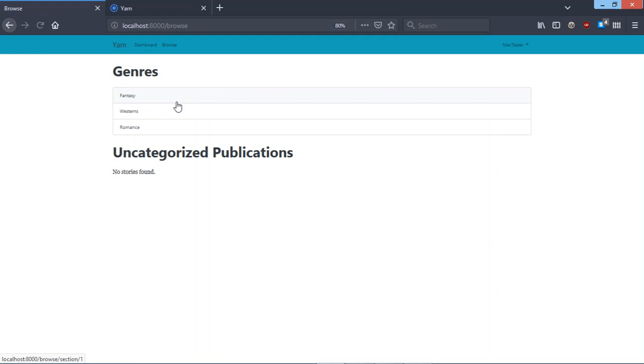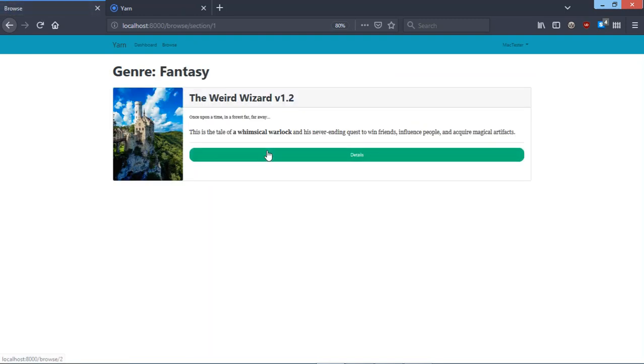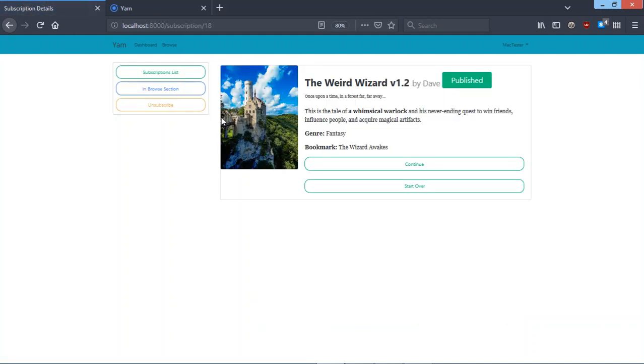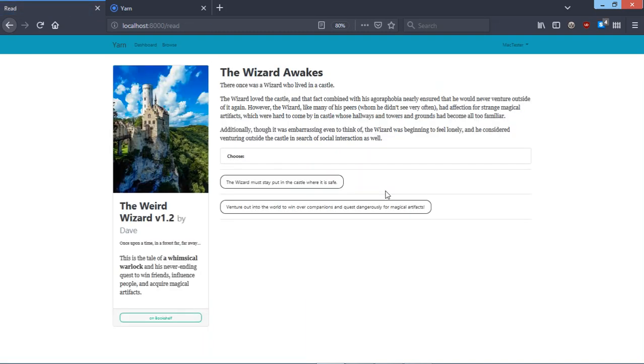Okay, so this new user goes to the browse section and he wants to read about the weird wizard. So he's going to add it to his bookshelf. Alright, and this is the story on his bookshelf. So he's going to start reading, and this is the reading workflow. So these are the choices at the end of each chapter.